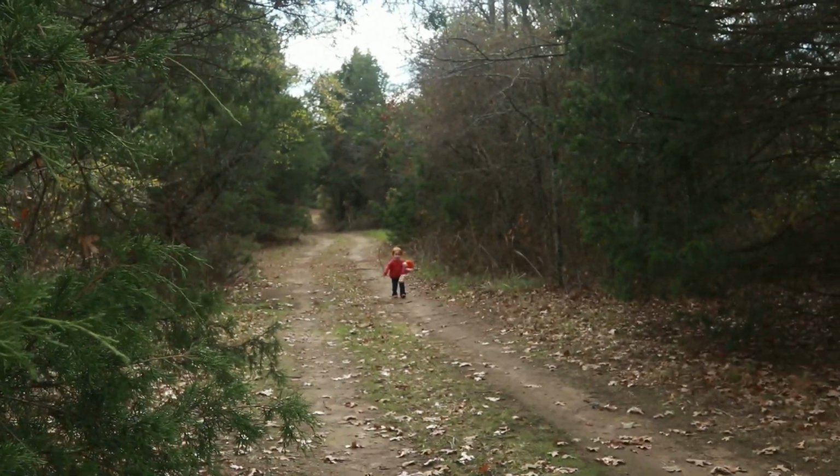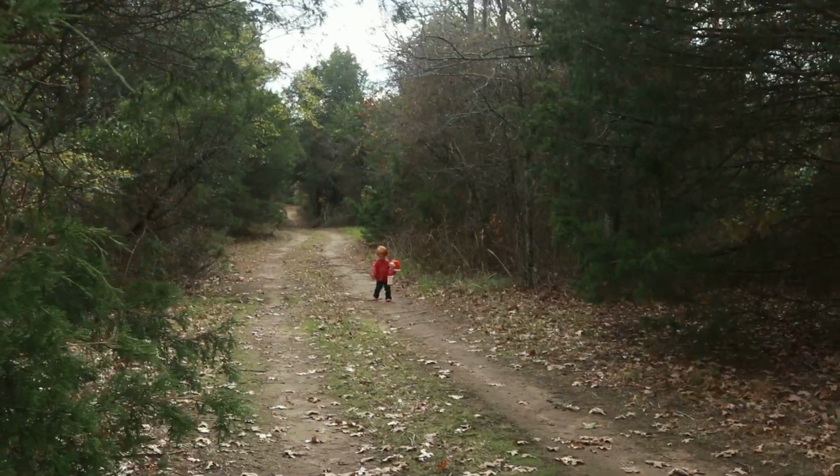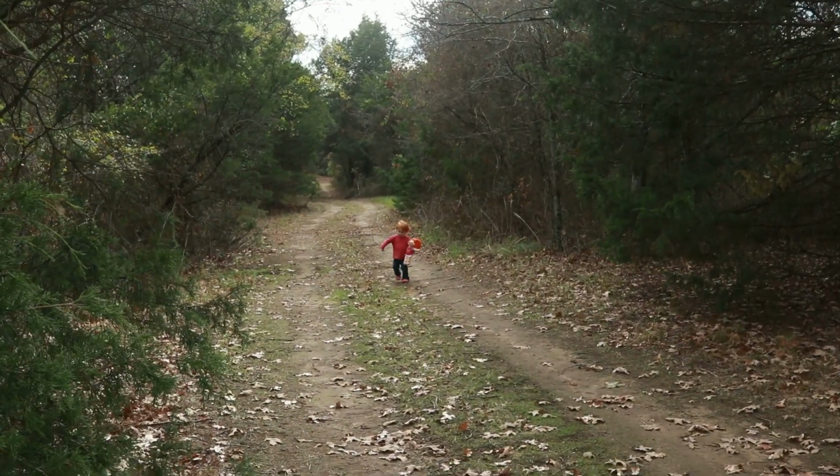Did you find a stick? Yeah. Well, bring it on, sister. Let's go.